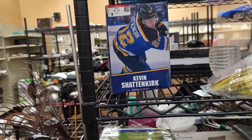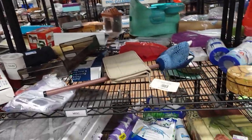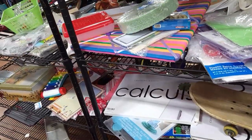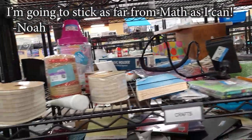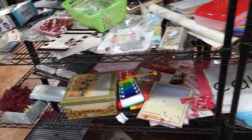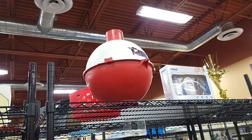All right, nothing else. Tools and more mishy-mashy. So much mishy-mashy. Gotta look closely, see if there's anything we shouldn't be leaving behind. Crafting a good calculus. Yeah, no thanks. No calculus for this girl. Let's see. All right, I don't see anything here except maybe the big bobber floating cooler. I gotta look that one up.